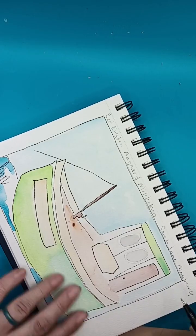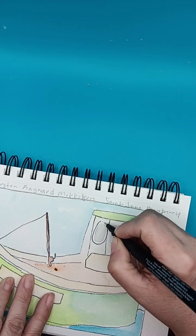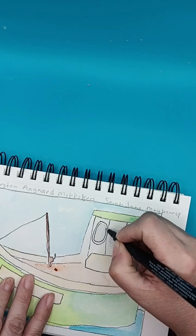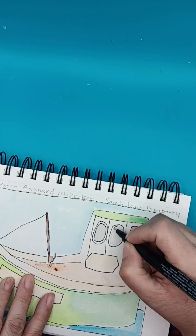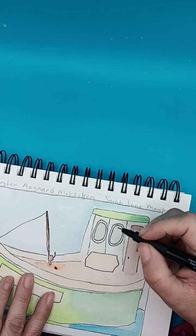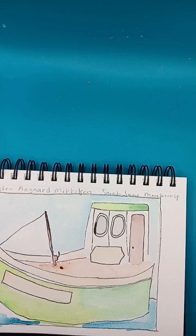Okay. Alright, so let's do the windows. So I don't know, should we go ahead and fill in those window frames or should we leave them white? I think we should fill them in. I don't feel like it's doing it justice. Yeah, they have it black on the reference photo. Let's fill those in. Let's get a bigger pen for that though, guys. If I use a small detail pen for it, we're going to be sitting here forever.